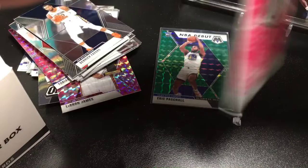That's a nice one. We're going to get that sleeved. Here we go. Pascal. There we go. That's a nice one. That's a very nice one. We're going to get this green pack open. Green, everybody. We're going to get this pink mosaic open.